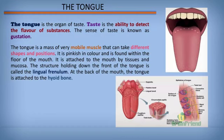I'm sure you know what the tongue is. It's pinkish. It's right within the mouth cavity. It helps us taste. It helps us appreciate, oh, I don't like this. It really doesn't taste pleasant. Oh, it's really bitter. Yeah, I don't like it. The tongue. Now, what's taste? It's the ability to detect the flavor of substances. Now, another name for this sense is gustation.